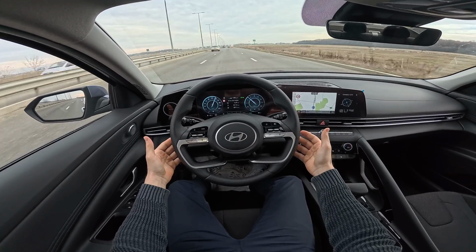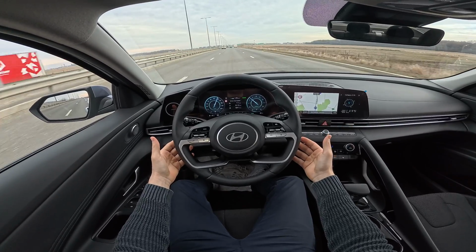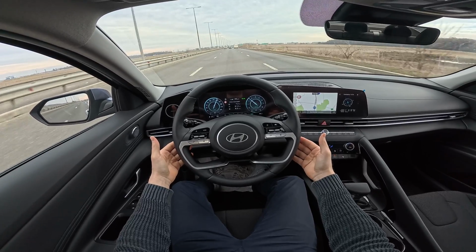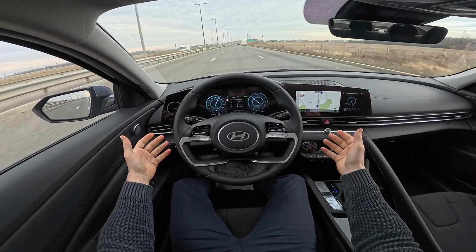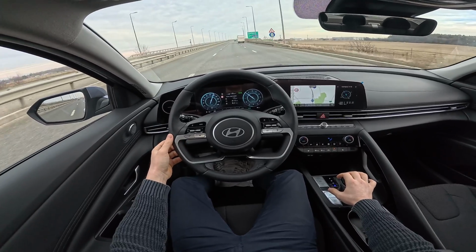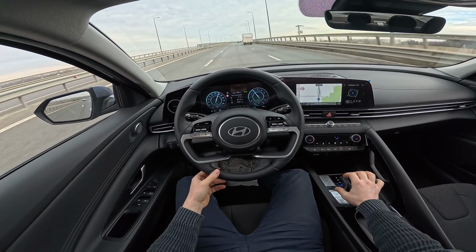You see? It's still doing the job itself. But always have your hands on the steering wheel. See, it's warning you from time to time to put your hands on the steering wheel. It's still 120. We'll drive for a while like that, and then we will go outside and we will drive a little bit in the city.